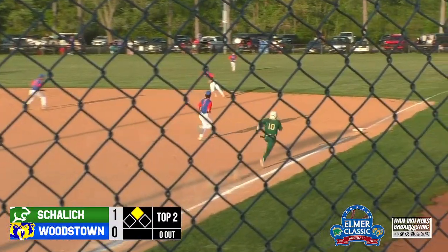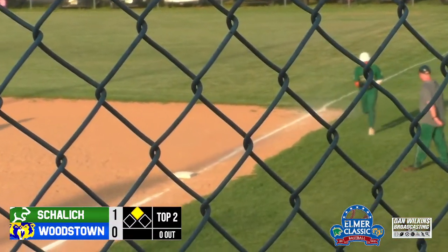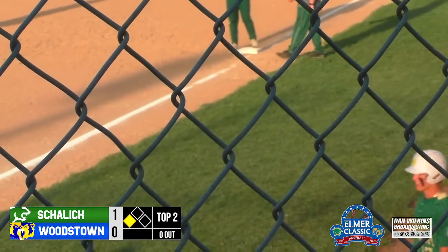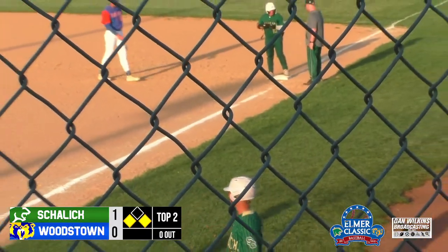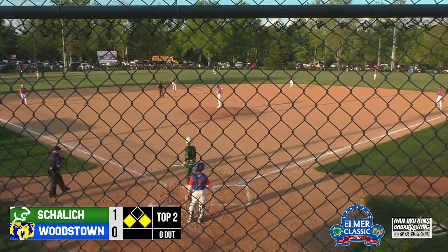That one is dribbled out towards short. This is rather out towards second base. Not sure what the call was down there. They do say that he's safe. Couldn't tell down the right field line, but it's going to be an infield single for Lamazza.